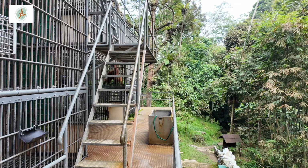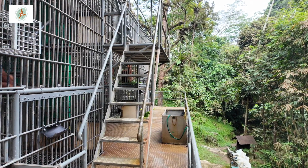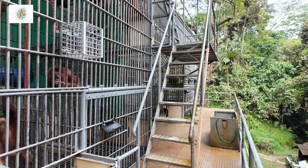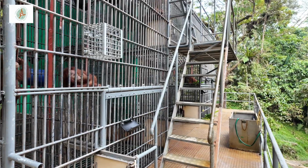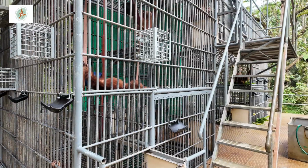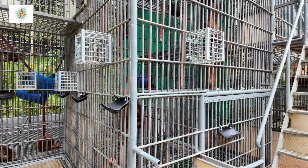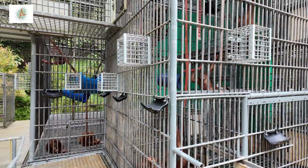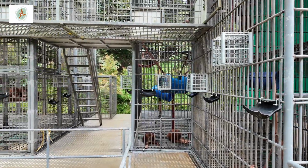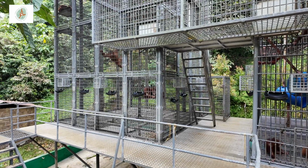The centre's large socialisation cage block at the back of the site, unaffected by the landslide. This is where orangutans sort of first meet each other and start to learn how to be an orangutan again, and this is the last stop as well before they move on to the reintroduction centres in the forest at some point. But although they probably felt the ground shake a little bit on the night of the landslides, as far as they're concerned, life goes on pretty much as normal, and the same can be said for the keepers too.